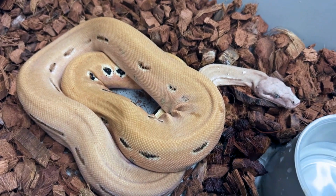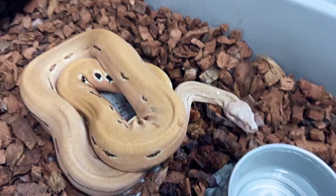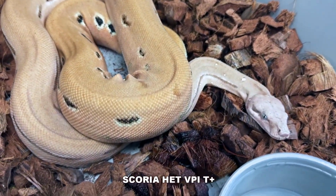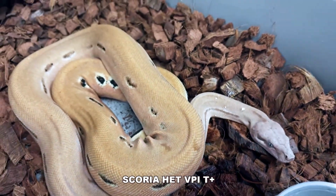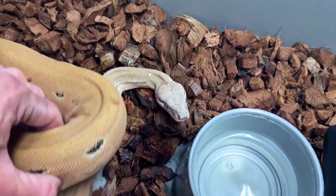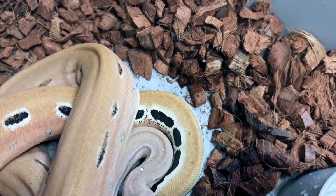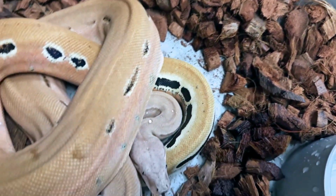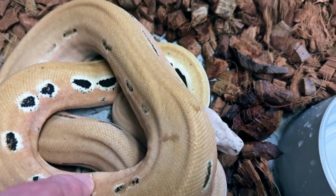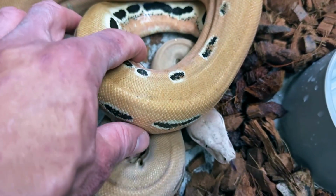Now this is a sister to the other Scoria I showed you. And she's doing really nice as well. This is just a Scoria, no hypogene in it. It's het for VPIT positive. And you can see this one's darker. You see the dark blacks in the tail? All this became red in the hyposcoria, het VPIT positive. This one's just a regular Scoria, het VPIT positive.